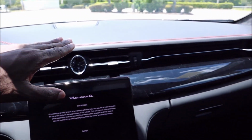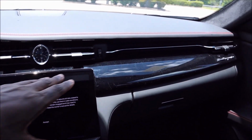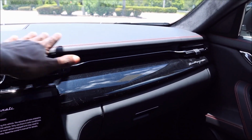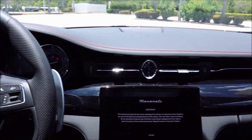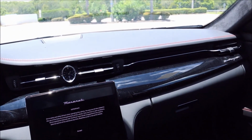Also, the design is different. It's got one big piece of trim, which in this case is black piano wood that flows across. The chrome for the HVAC vent flows across. This is more flat on the Quattroporte. You do have the leather up top and Rosso stitching, but you can tell there's a design difference when it comes to the QP over the Ghibli.